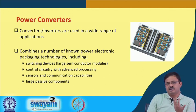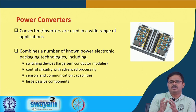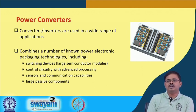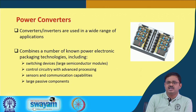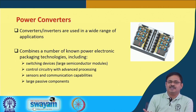Power converters or inverters. A converter changes the voltage from one value to another, typically AC to AC or DC to DC. An inverter, on the other hand, is DC to AC. These are used in a wide range of applications. We saw both converters and inverters in electric vehicles: the battery is the source of energy, but to run the motor you need to invert DC to AC. To run the low power auxiliaries inside the car, such as the parking brake system, the music system, the lights, the indicators, the odometer and the speedometer, you need lower voltages, so you need step down converters.